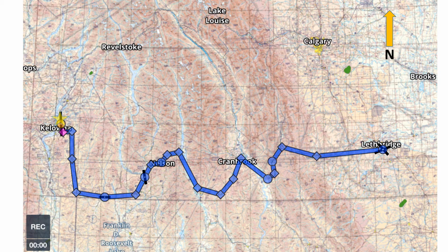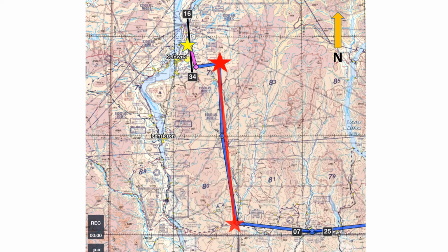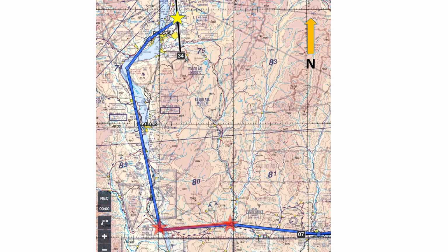The southern route is from Pincher Creek and through the Crowsnest Pass. This is a 3-hour flight from Lethbridge if you follow the VFR route. The southern route has two different arrival points into Kelowna: Highway 33, which is not a published arrival point, or west to Osoyoos and north up the Okanagan Valley to West Bank.